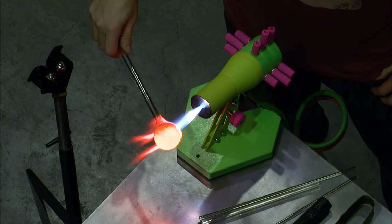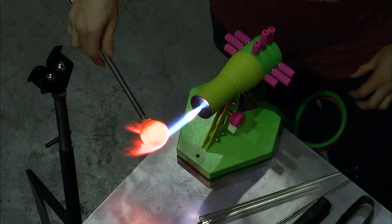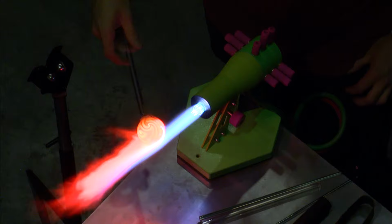All right, so just waiting for this to get cool enough. And are we taking another dip on there? Is that? Oh, boy. Gotcha. Gotcha. All righty.